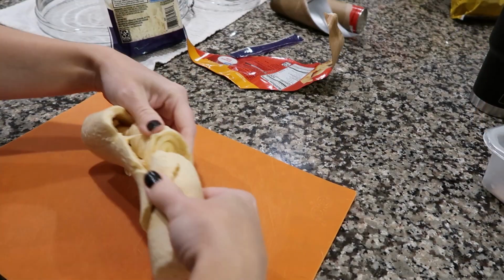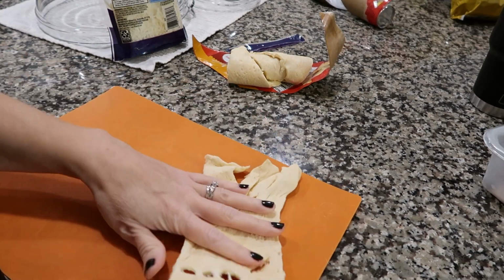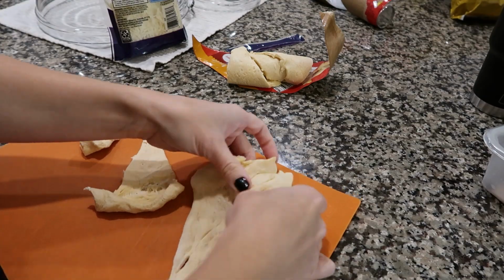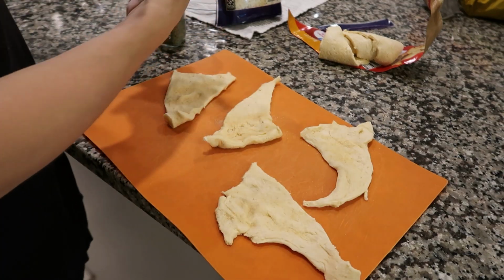Now my plan for dinner was to make crescent rolls stuffed with mozzarella cheese and Italian seasoning and garlic and all of that for dinner. I make these all the time. And then I saw Brianna Kay over on Instagram. She turned them into cute little pumpkins. I've seen it on Instagram.